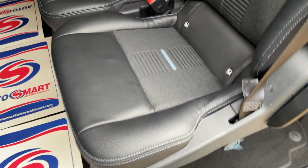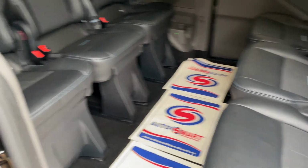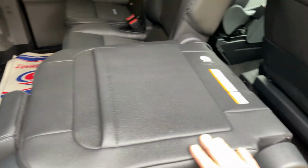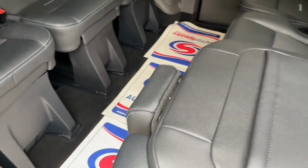Give you a quick demonstration of how these seats work. So this is the masterpiece of the Ford Tourneo Custom. It is an 8-seater minibus, if you like, or it can be a transit van. So all these seats are individual, so you can take them all out if required and have a transit. I didn't tell you that, but you do now.